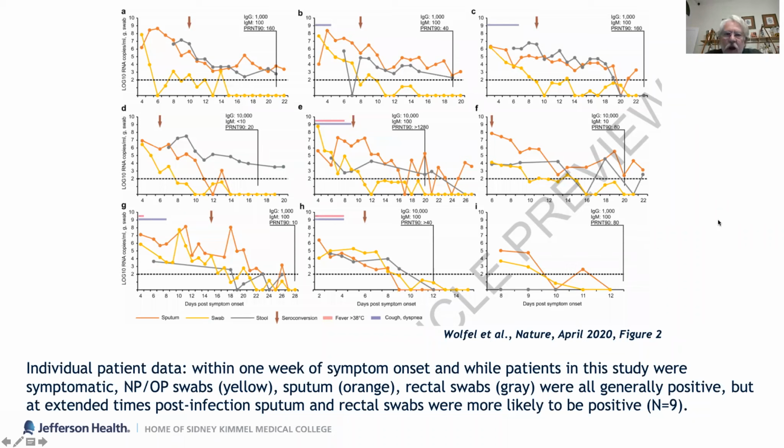But I think we've been working both with infectious disease as well as Boyd Hayne in pulmonology to try to come up with a streamlined approach and guidelines for the best ways to obtain specimens.